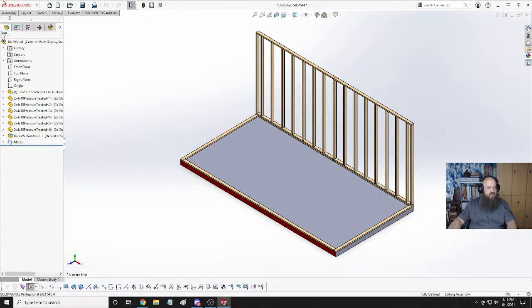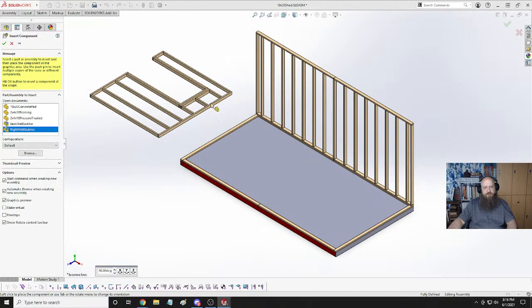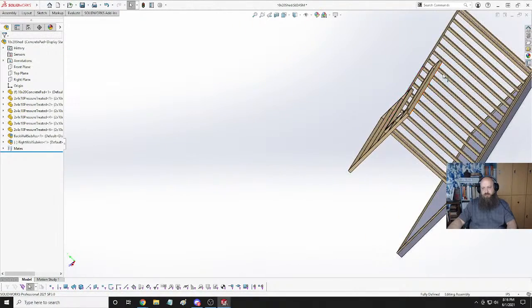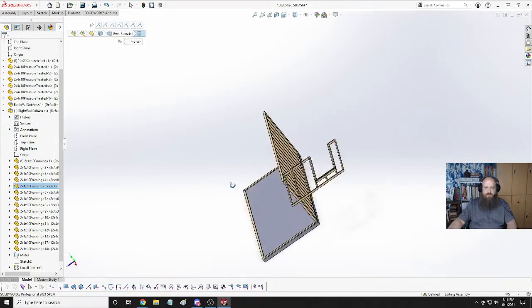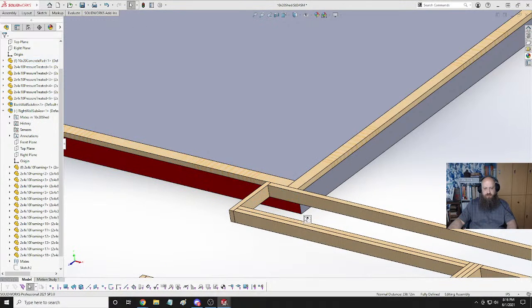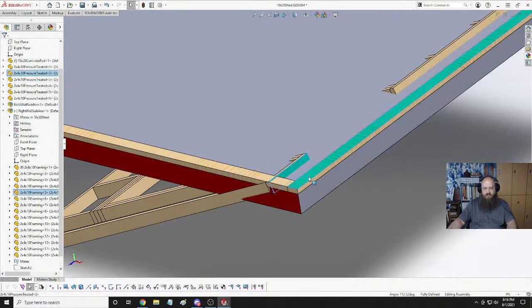And let's bring that in. Right, so ball assembly. Put that over here. And we'll align this. No, we'll do it with that front face. Flip around. Yep. And this sits on top.